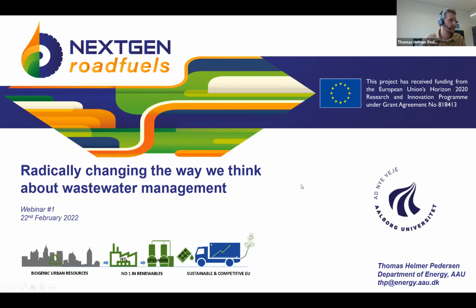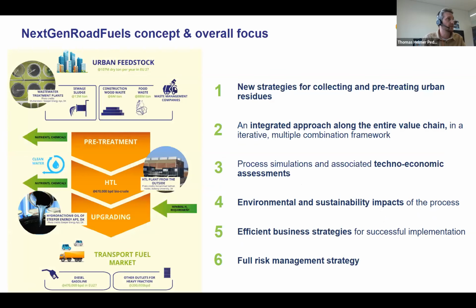So today I will start talking about the NextGen RoadFuels project overall. The idea of the NextGen RoadFuel project is to convert urban wastes into ultimately road transport fuels. What you will see here on the left-hand side is an overview of the roadmap of the project. We're looking at different urban feedstocks, particularly sewage sludge, which will be the topic of these webinars. But we also are looking into other types of urban waste, such as construction wood and food waste.